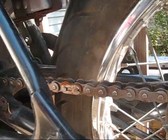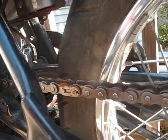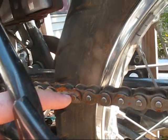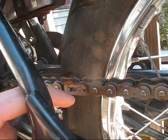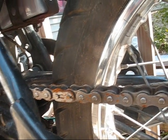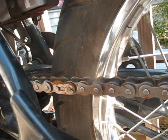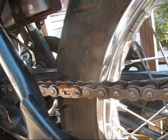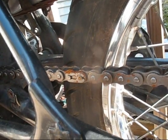Now inspect the chain if your bike has one. Some bikes have drive shafts. I much prefer them, but this one has a chain. When my friend bought this bike, this little clip right here was missing, and the chain was basically just held together by luck. You want to look for stuff like that. You definitely don't want your chain to come off when you're riding your bike home for the first time.